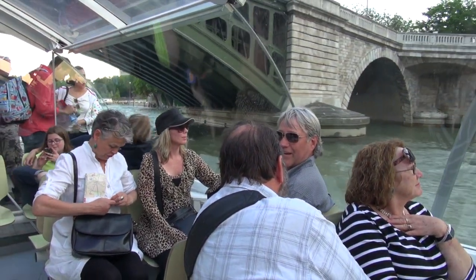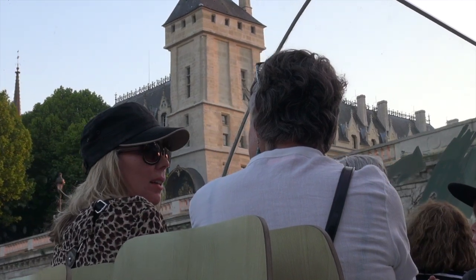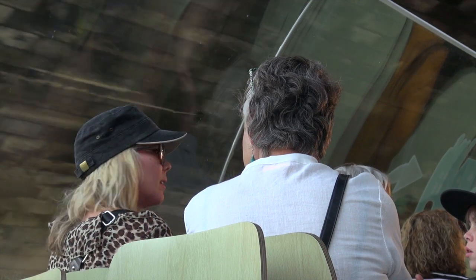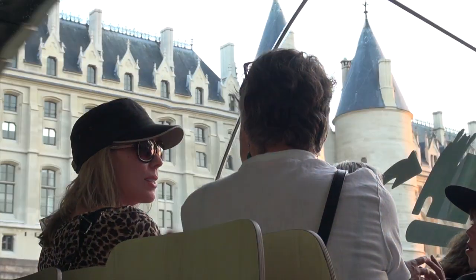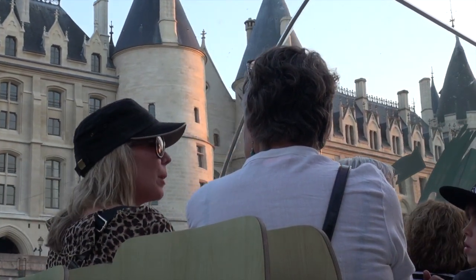Again, now, as we pass under this next bridge, watch the faces. Okay, skylight is now gone. You see how it maintained an exposure on her face. Now, when it comes out, it's going to have a struggle here with that big white building in the background. But the way it handled it, as far as I'm concerned, is perfectly acceptable.